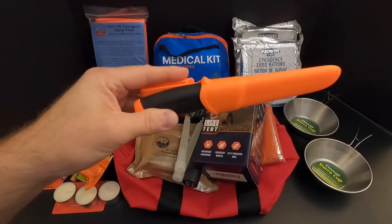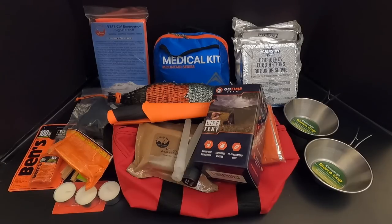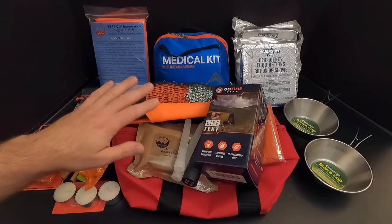I don't like using camouflage color knives in survival kits. Having stuff that's dark colors is more of a bug out bag thing, in my opinion, because you're trying to be low profile and hide and not be seen. Whereas with most survival kits, you do want to be found. And so in that case, having something that's bright is just fine.